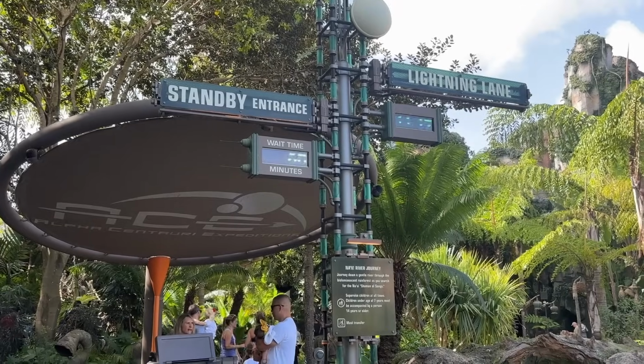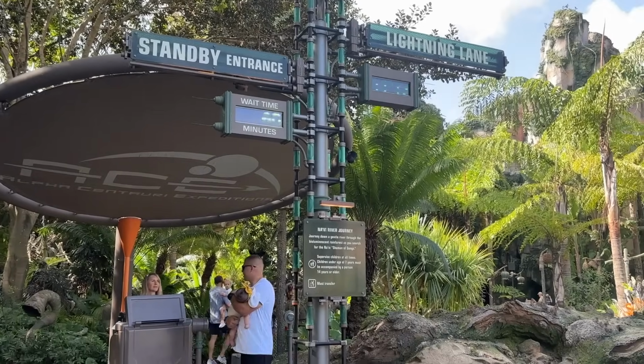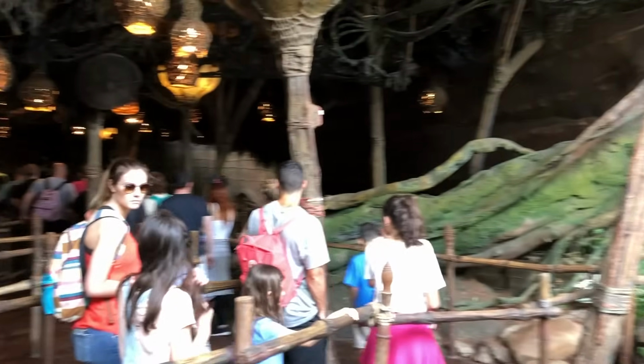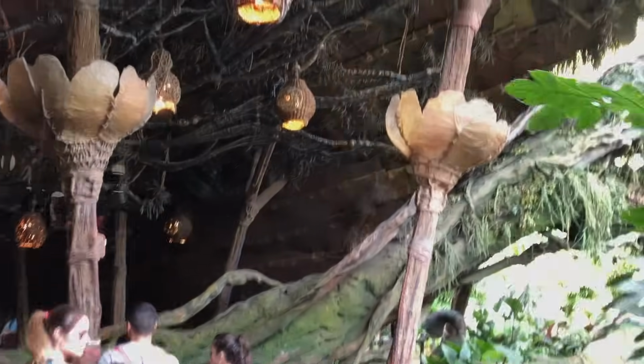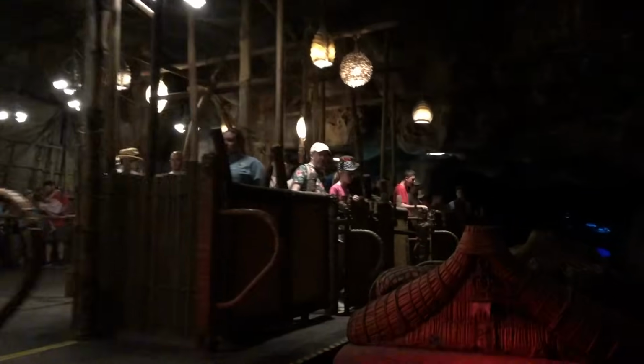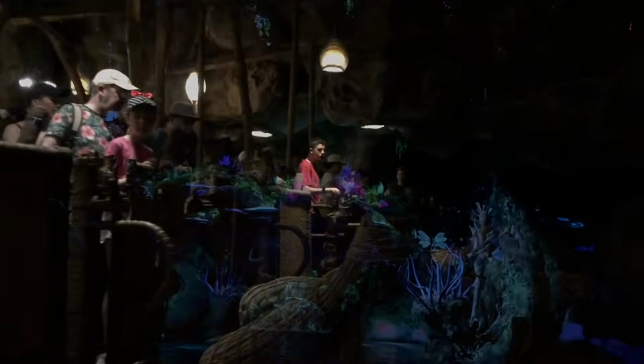Instead, you might want to get in line for Na'vi River Journey, which is the second ride inside Pandora that's usually less popular than Flight of Passage, but still manages to rack up pretty long wait times throughout the day. Since the majority of folks will be flocking over to Flight of Passage first thing, this could be your chance to get in line for Na'vi with minimum waits.